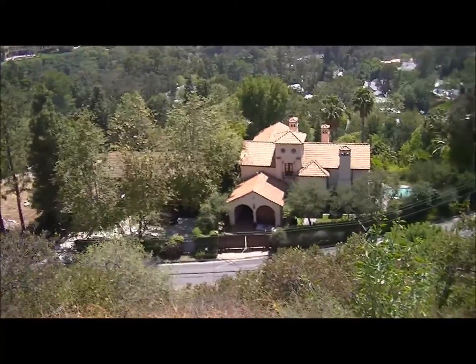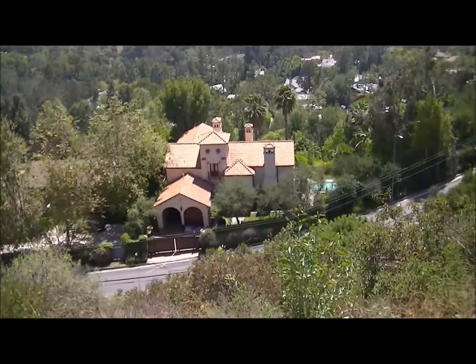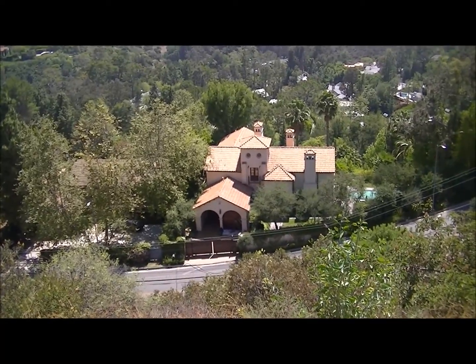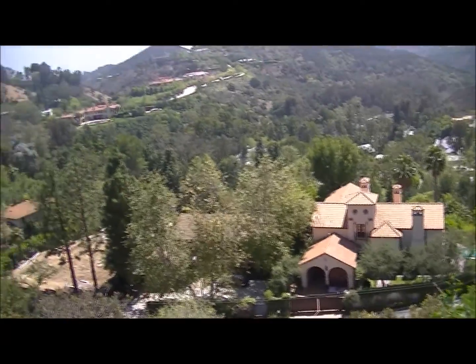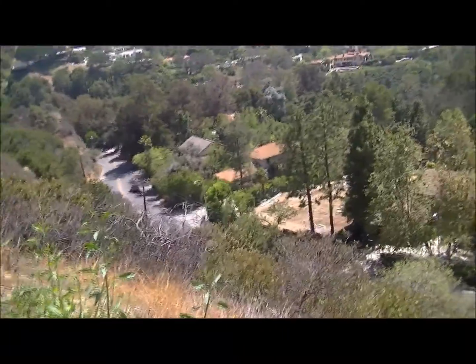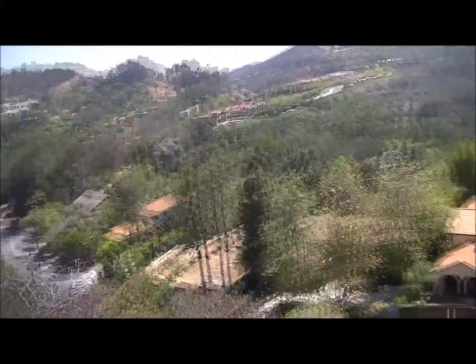It's beautiful, isn't it? See that house across the canyon with the big swimming pool, guys? You know what I'm pointing at? You can stand if you need to, guys. Especially if you're on the left side. You can stand, it's fine. Up there on the right, where my hand is pointing, the house with the big swimming pool, you see that? That's the home of Oprah Winfrey.